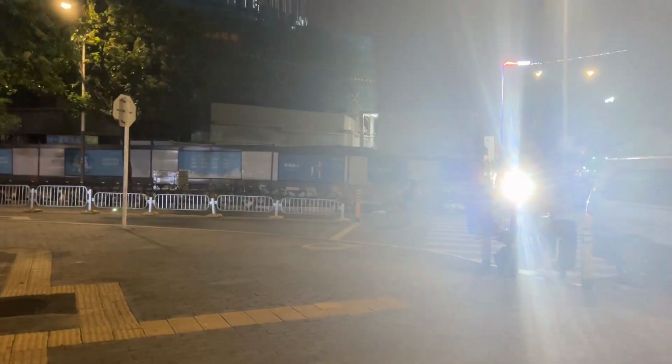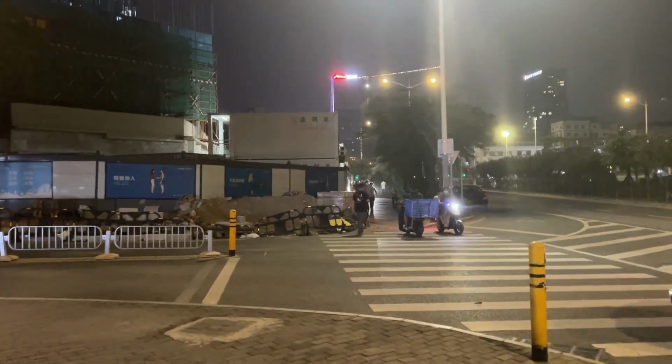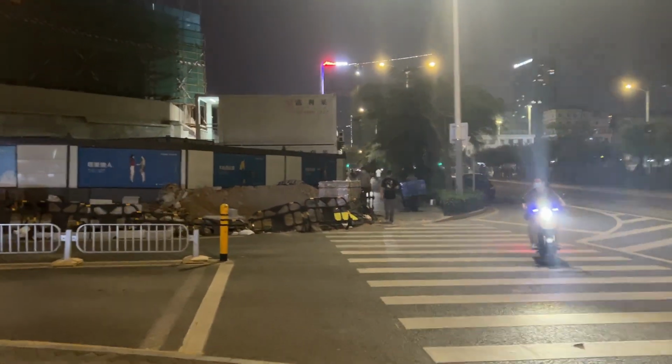There's just the blinding lights of oncoming motor scooters, so we'll visit you again when I find something interesting to look at.